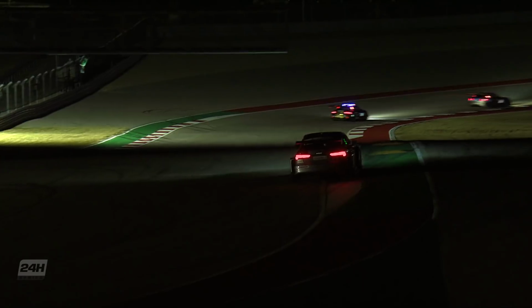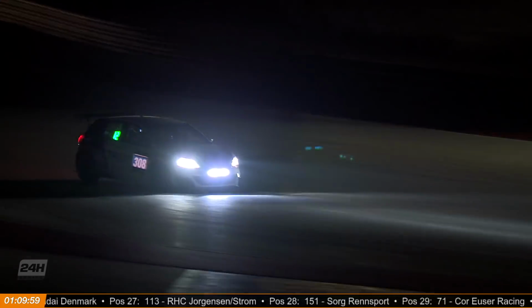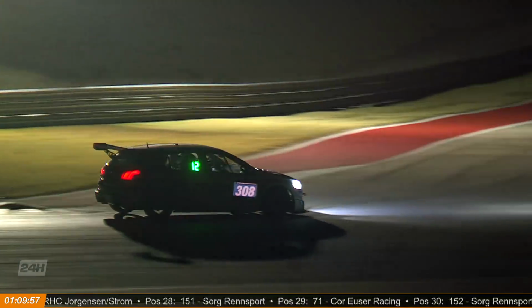That is the Audis. It's the 152 Audi. That was a moment or two ago. That's Harold Pettit. Yeah, 6th position in TCR. Was 5th at the time, and that was at the first corner.